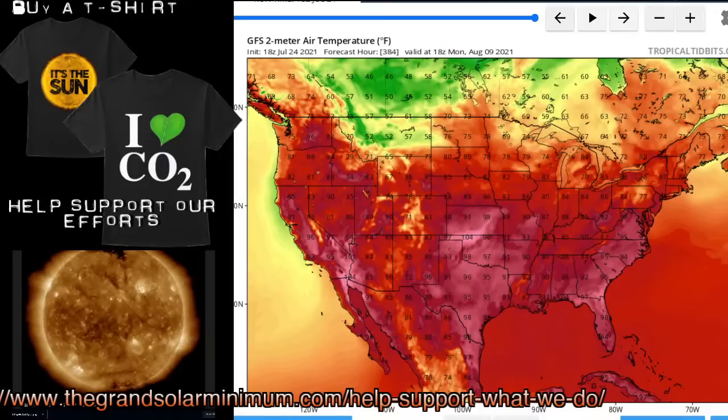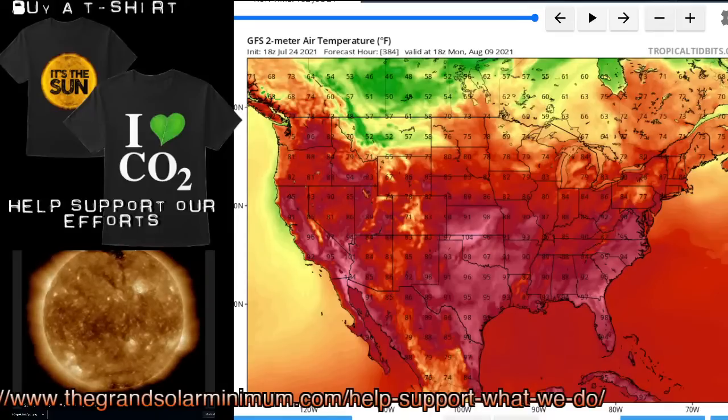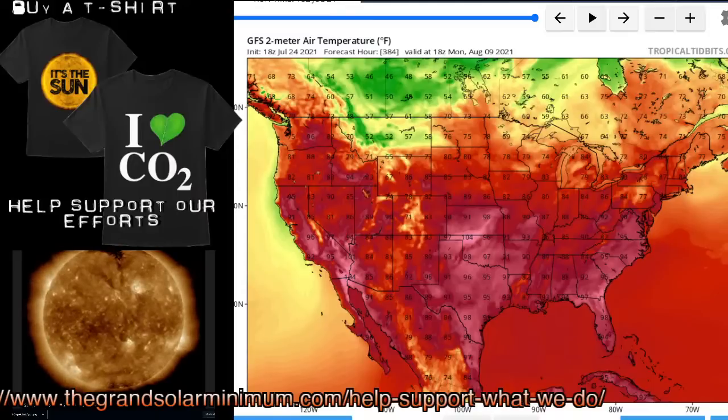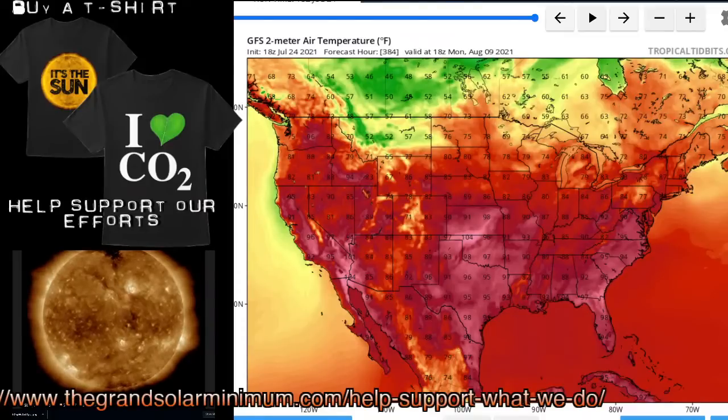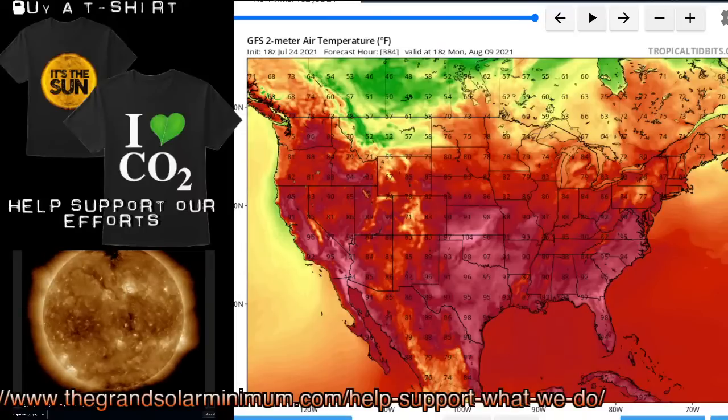Montana is the only state that actually is going to see a major cool down. Daytime highs at 52 degrees in Great Falls. So lots to watch, folks. Lots of headlines to keep up with. There's probably a lot of things that I missed that I wish I wouldn't have, but unfortunately there's just a lot going on, not just in my personal life, but around the world with climate, with space weather, with people taking off into space. It's crazy.